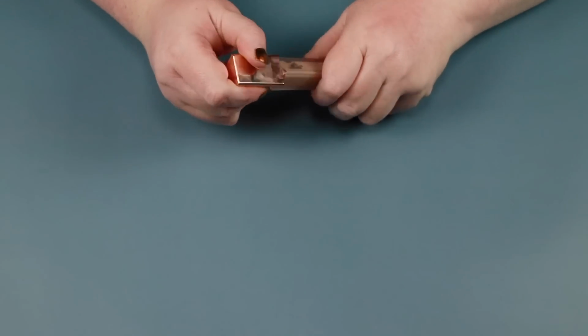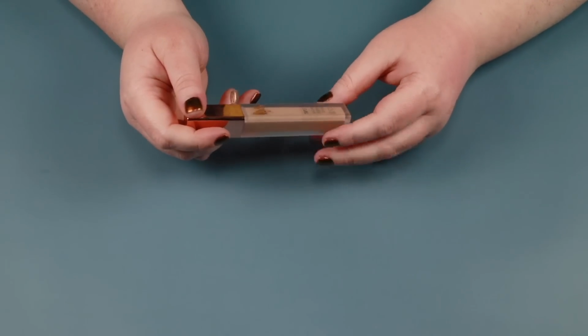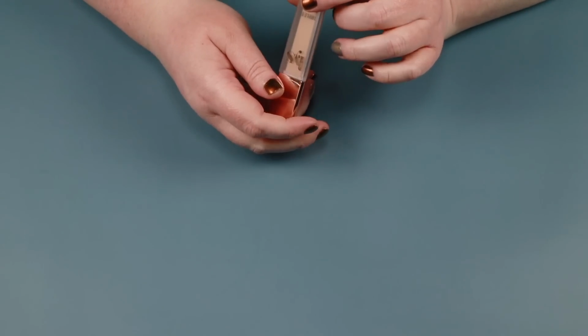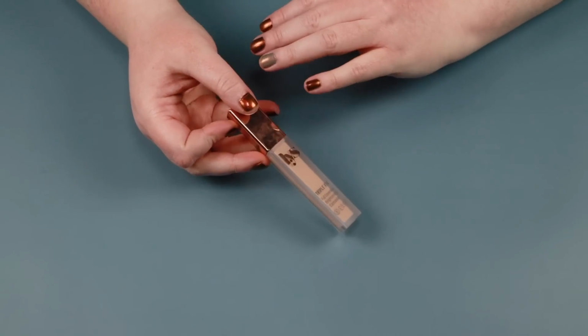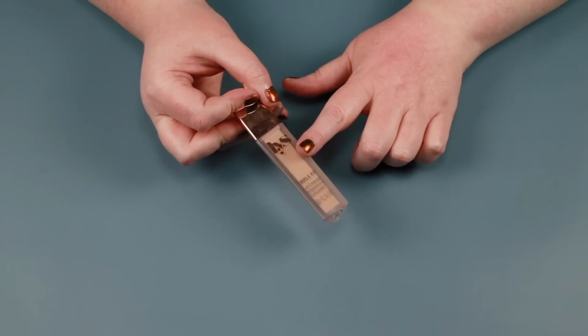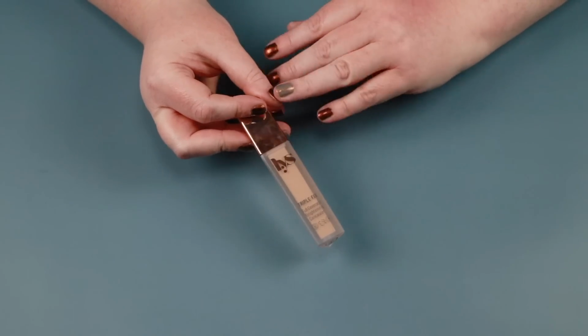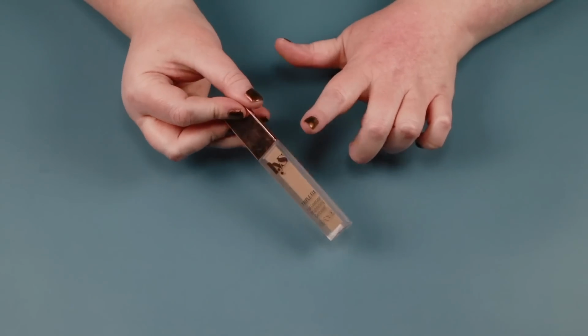Oops. So YSL, while I totally got rid of their foundations, I love the concealer. The Triple Flex concealer is really good. This one, though, is just an off shade. So this is LP4. I have the other one upstairs. I forgot what it is. That's the one I'm keeping, but this one is just way too dark. But other than that, love the formula. I think it's super pretty. It's just the wrong color for me.